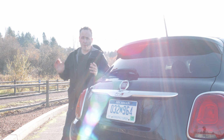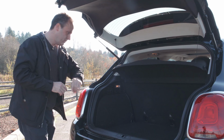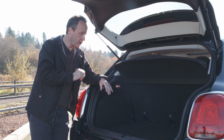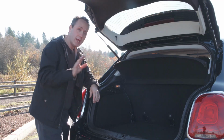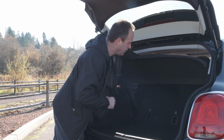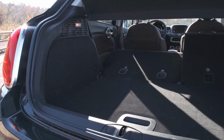Now, of course, a small 4-door usually means a small trunk. And yeah, you'd be right. But it is a very useful size, so you can put a couple golf bags, plenty of bags of groceries, or whatever else you want. And it has a hidden cubby under the false floor. Very nice. Need more room? You simply put the seats down, lever, lever, and there you go.